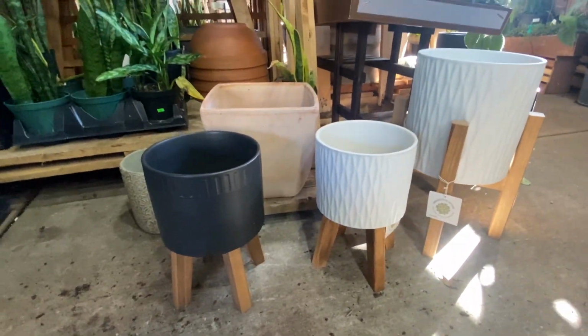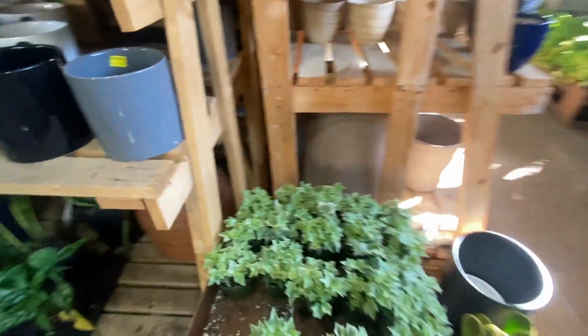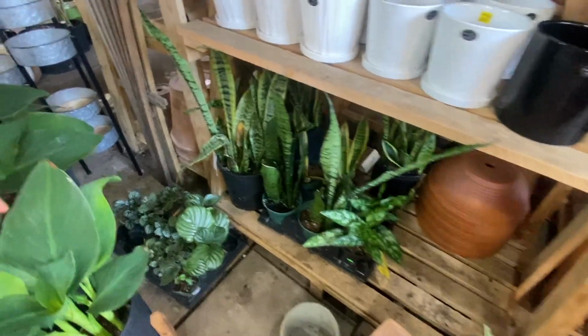I did really like these planters with the legs. I love planters that are also stands, just so you can get your plants up off the ground and add some visual interest to the space. Here was a tiny little ivy plant that I thought was super cute. I tried to find the price, but I couldn't.